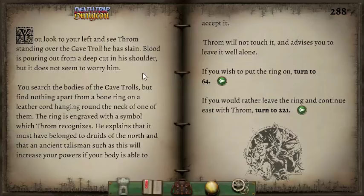Okay. You look to your left and see Throm standing over the cave troll he has slain. Blood is pouring out from a deep cut in his shoulder, but it does not seem to worry him. You search the bodies of the cave trolls, but find nothing apart from a bone ring and a leather cord hanging around the neck of one of them. The ring is engraved with a symbol which Throm recognizes. He explains that it must have belonged to druids of the north, and that an ancient talisman such as this will increase your powers if your body is able to accept it. Throm will not touch it and advises you to leave it well alone. If you wish to put the ring on, turn to 64.